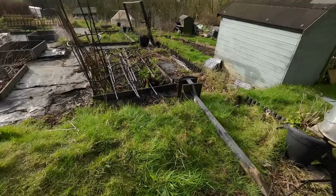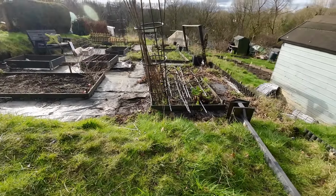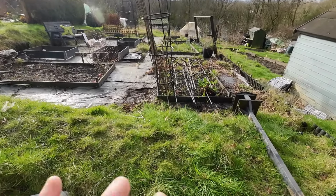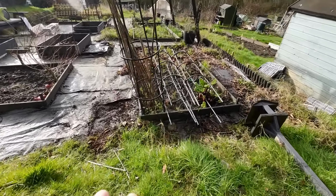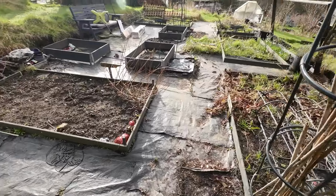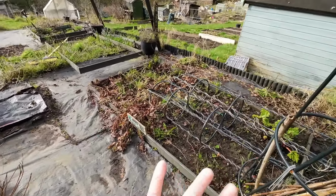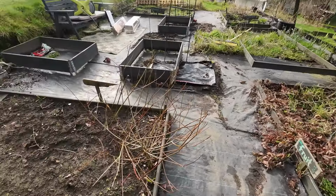I've had this plot now, I'm going to say, for 2 years, coming up to 2 years. And I had to level it all off. Okay, just to give you a quick run through because it looks a bit messy at the minute. I had to level it all off. It was a bit higher this side than it was that side, and I put all of that down. I did beds, but now I'm moving the beds around.